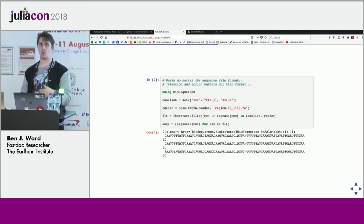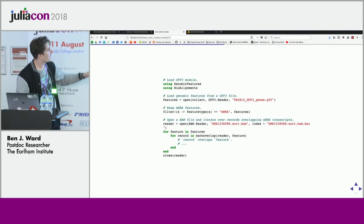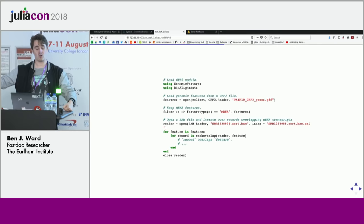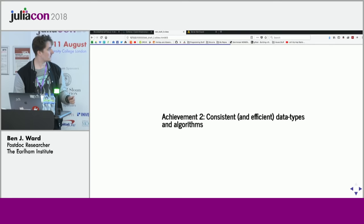Here's an example of how you would do in BioJulia what you do in that Twitter question. So I have some genes in a GFF3 file that I'm opening a reader and using the collect function on to load them all into memory. Then I'm filtering for a certain feature. And I'm opening an alignment file, which is a BAM file. And then I'm just going over them and finding the overlaps. So now there's no, oh, this tool with this command first, then pipe it through this awk command. It's all in Julia and it's all perfectly human readable and very, very semantic. And again, if any of those file formats change, doesn't matter.